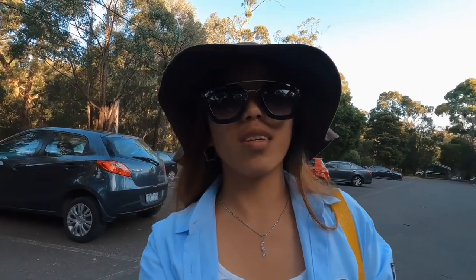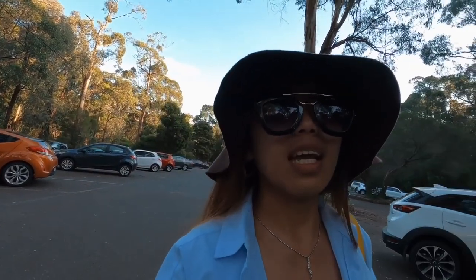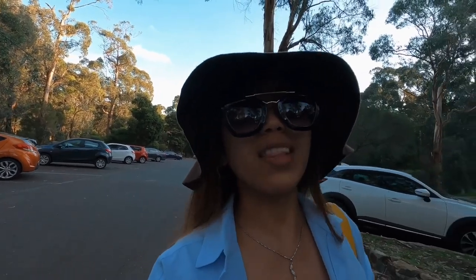Hey guys, so we just arrived here in Dandenong National Park Ranges. So we'll basically roam around and we'll see good spots to take photos and show you some videos about what's all about and what's inside this park.